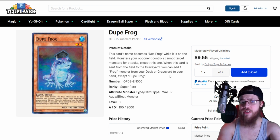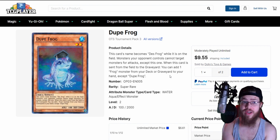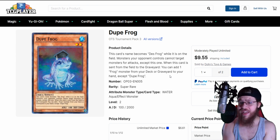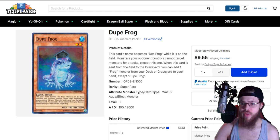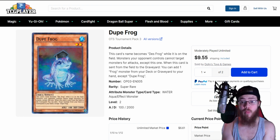Second and third at that big Edison tournament that I was just talking about, where Diva Zombies won, making Hades get bought out, were Dupe Frog, Frog Hero. Dupe Frog was a 2-of in both lists of second and third. So, just saying. I think the rest of these cards are kind of gone.